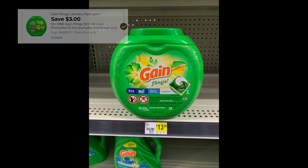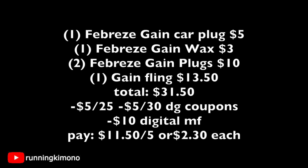Okay, so let's take a quick peek at the mathematics for this one. 1 Febreze with Gain, that plug for $5. 1 Febreze with Gain wax for $3. 2 Febreze Gain plugs for $10. Remember, for all those products, you need that Gain logo on it, and use the Dollar General app to scan. 1 Gain fling, 51 count for $13.50. So the total for this basket is $31.50.